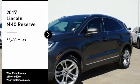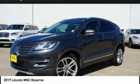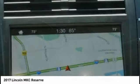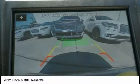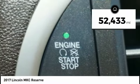Come test drive the 2017 MKC. The Lincoln MKC is a stylish and nimble-handling luxury crossover vehicle. With a long list of standard features, the MKC is sure to please. The exterior and interior offer a contemporary look that is sure to turn some heads. This vehicle has less than 55,000 miles.